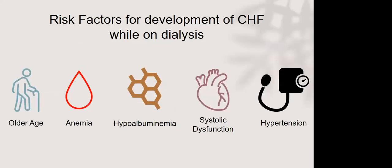The risk factors for having CHF at baseline before they're even started on dialysis are what you would think of: older age, diabetes, ischemic heart disease, systolic dysfunction. And so the question has been trying to figure out what are the risk factors for developing heart failure while you're actually on dialysis. For hemodialysis specifically, these are the five pillars that a lot of the papers reference. And it's tricky because, as we know, association's not causation. Are we just picking up on patients who are sick in general, or are these really specific to developing heart failure? So older age is associated with a higher risk of developing CHF on dialysis.